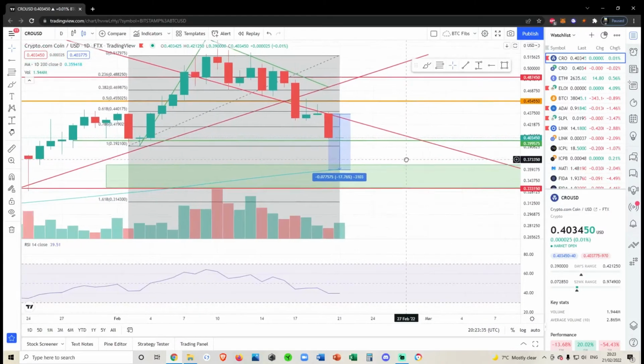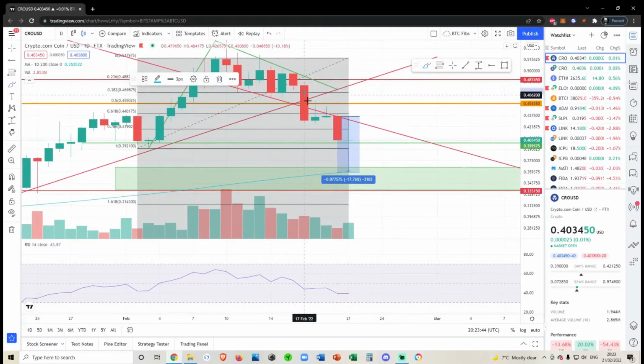So all in all, you can see I made a video on this coin, I think it was a day or two ago. It was maximum 2 days ago, but we basically came down, got rejected from here, and at which point I said I think it's likely that we're going to come down at least to this 200-day moving average, but somewhere in this green box here.